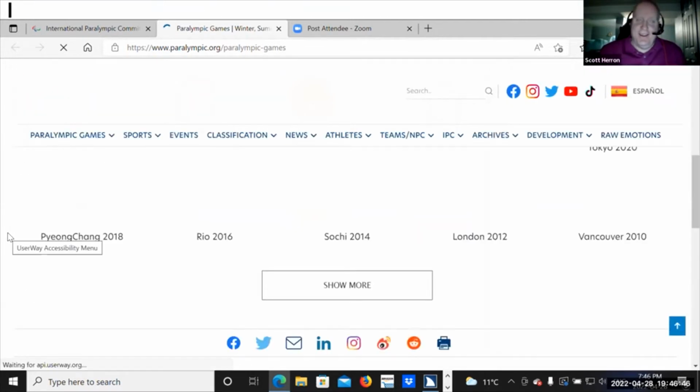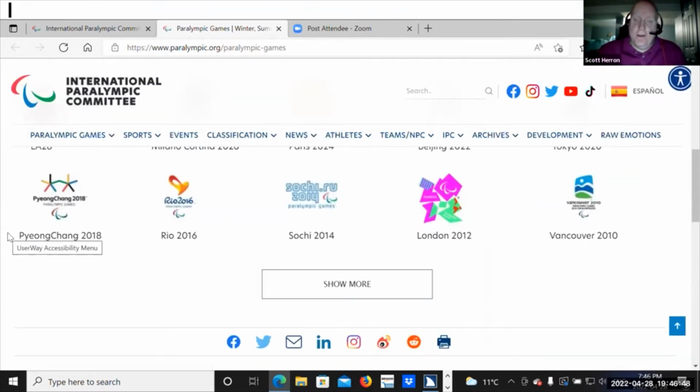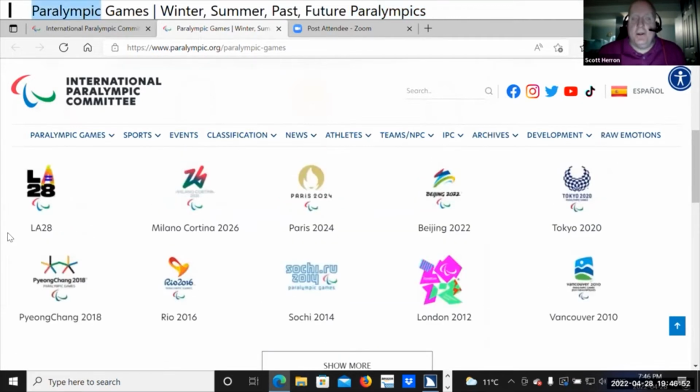F5, refreshing page, loading page, Paralympic Games, vertical bar, winter, summer, past, future Paralympics, loading complete, page has 7 regions, 24 headings and 46 links. All right, we don't need to listen to the whole page layout. Cool. So for some reason it scrolls you halfway down the page when it reloads, that is weird, eh?